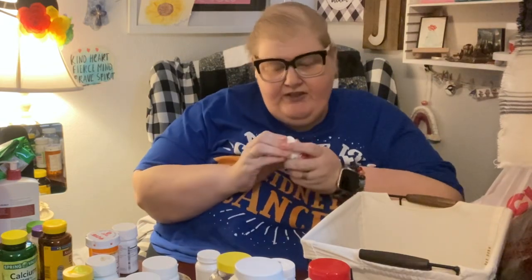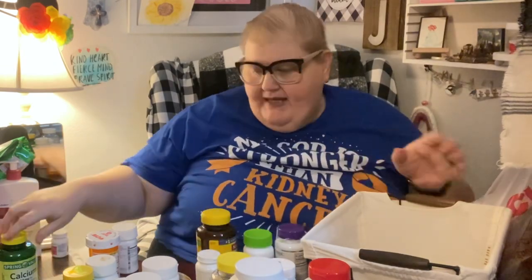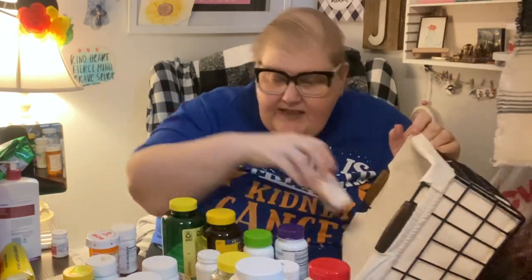I do use the CVS app, and you can archive a medication, but it doesn't mean that it will permanently be deleted. So when I put everything back in here, I always put everything in size order from the front of the basket. Jim doesn't, but that's okay. I'm doing meds tonight, and he's not, so there you go.